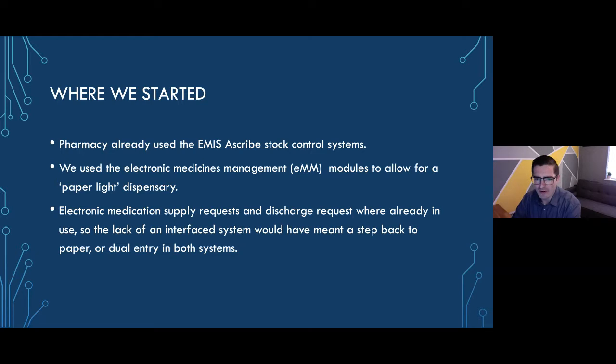So the process for medicines management involved when a patient came in, a drug history would be done, it would be copied onto the back of the prescription chart, but then also transcribed into EMIS, so we had a copy held electronically. Pharmacists would check the inpatient prescription chart, and any changes to medication that were made during the patient's stay would then be transcribed into EMIS, so that we had an up-to-date record in both systems. Quite a lot of duplication going on there, and it required continuous management during the patient's stay.